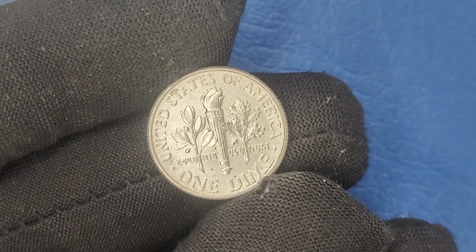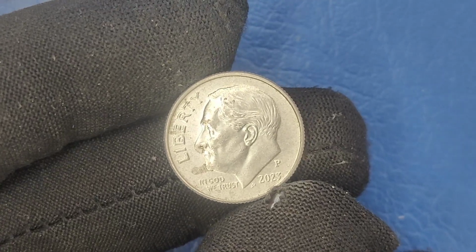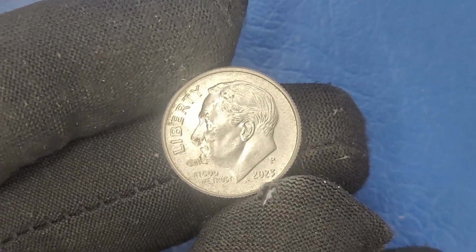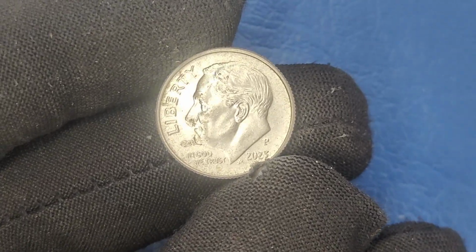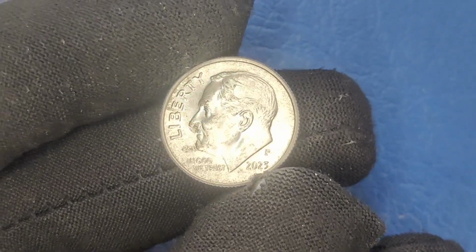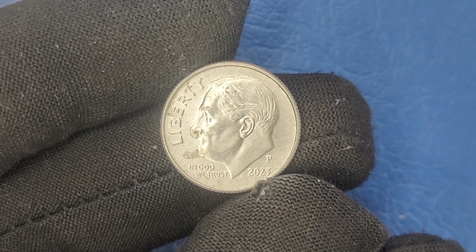In addition to minting errors, the overall demand for certain coins has increased dramatically. With the rise of coin collecting communities, more people are willing to pay top dollar for rare finds. And that's where the 2023 P-Mint Mark dimes come in.